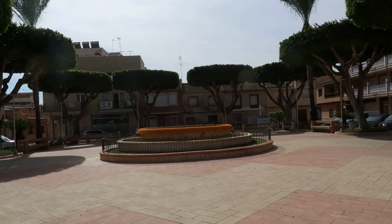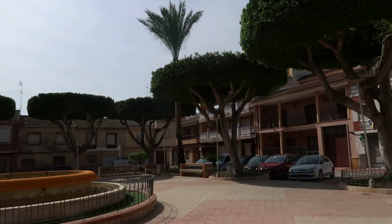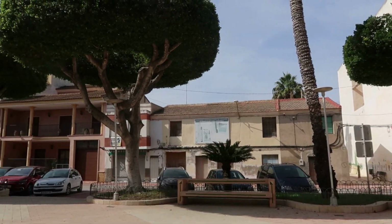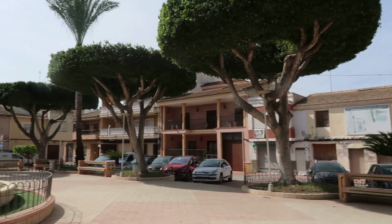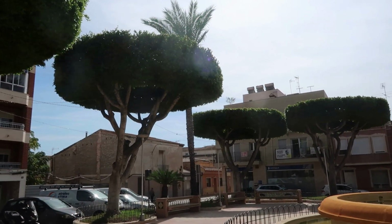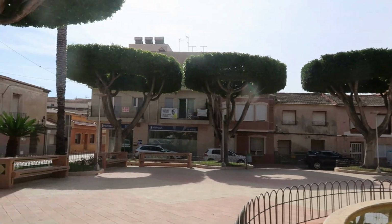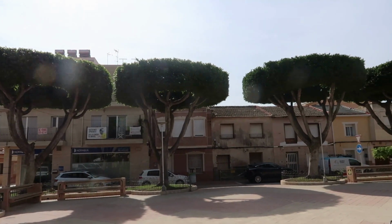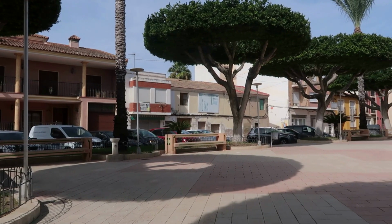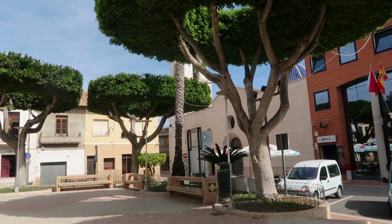The good thing about towns like this is they have fantastic little squares, and there are some properties that are up for sale. That looks like a commercial premises, but there is one apartment on the corner just up here that is for sale also. And when this fountain's on and everyone's out here chilling out on the weekend, it'll look absolutely fantastic. And there is a bar on the corner of the plaza. And there's also an insurance company, which is always good to know.